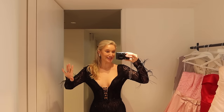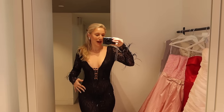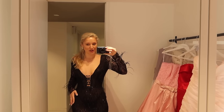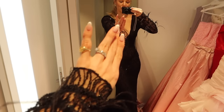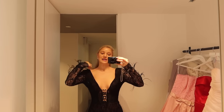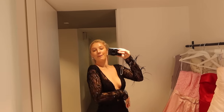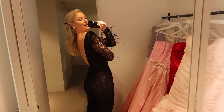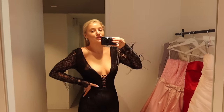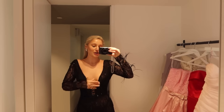I mean, this is a lot. It's very, very low at the front. It's got this amazing mesh, but as you can see, I'm not sure whether it will show up, but it is very translucent. I love the feathers. I do love a sequin and a feather moment. However, I don't think it's that classy, but it's got the most insane low back. The fit is just exceptional, but I think it might be just slightly too much here.